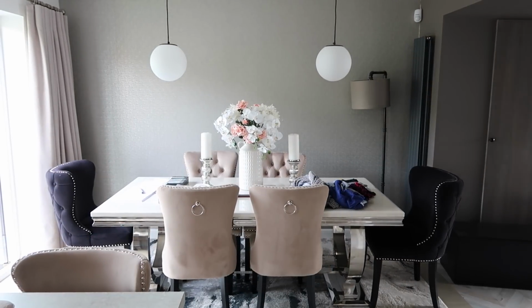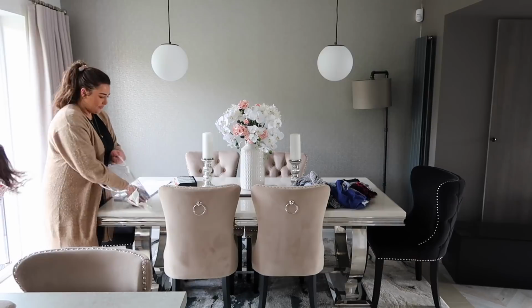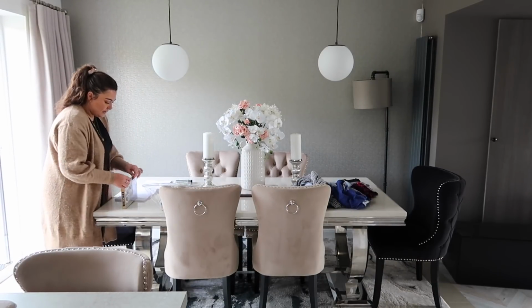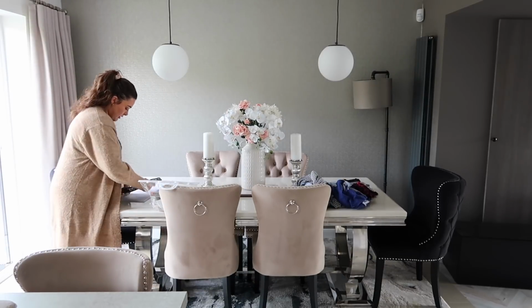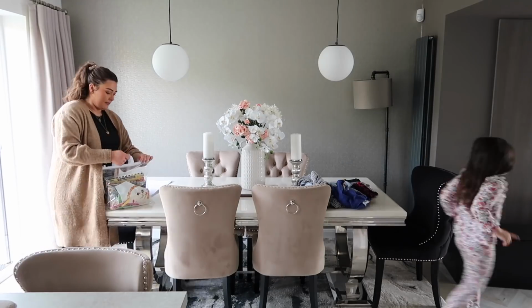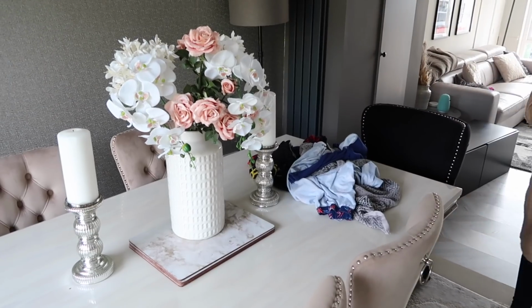It is time to go ahead and clean down the dining table. This gets really dusty because it is the area that we tend to dump all of the clean washing onto, just because it's easier to fold it over there. So I'm going to go ahead and clear that off, give the table a quick wipe down, and also sort out all of my washing.